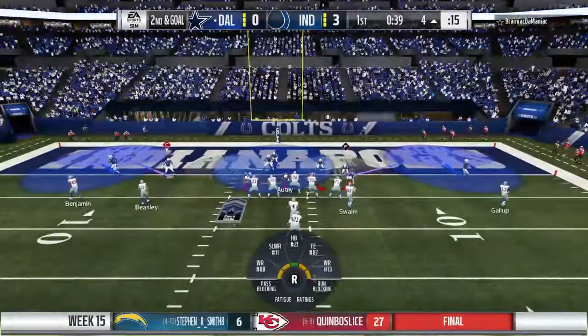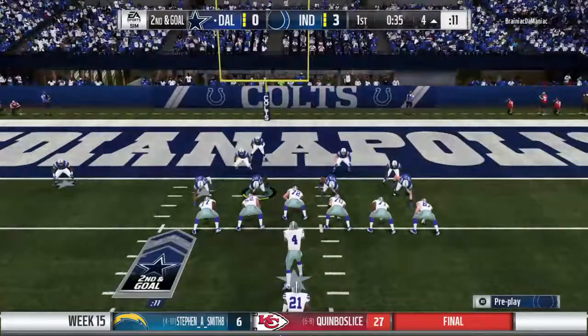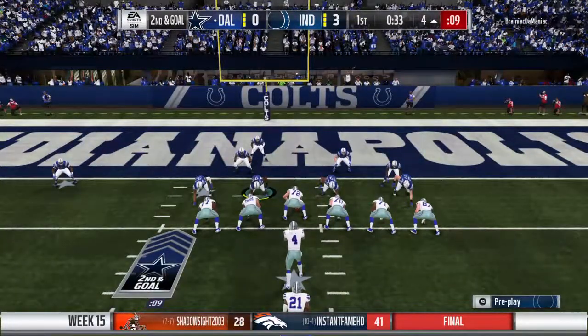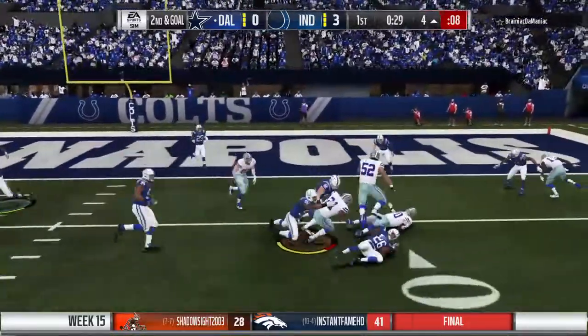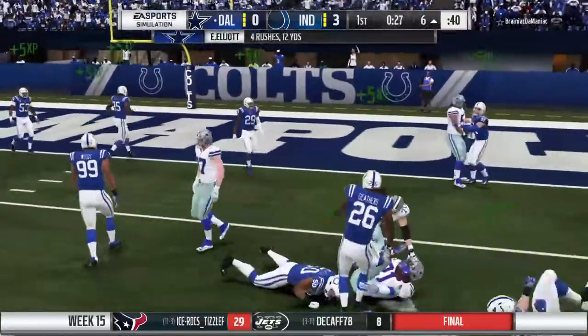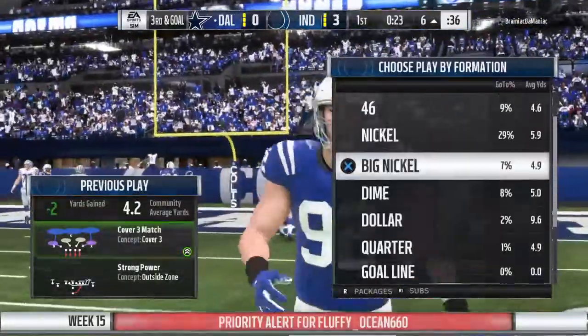One man in the backfield, that's Elliott on 2nd and goal. They'll come out in the pistol. He's going to get it running right, and he is going to lose yardage here. It's a loss of 2, now 3rd down.